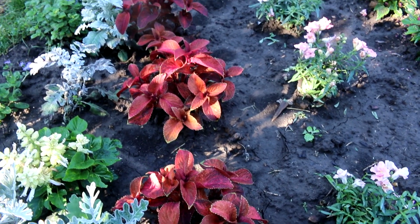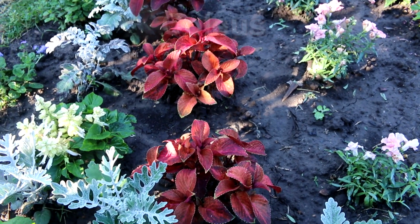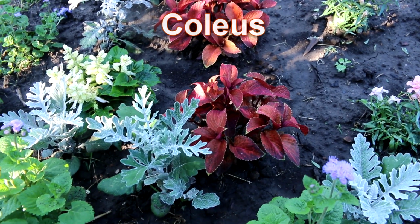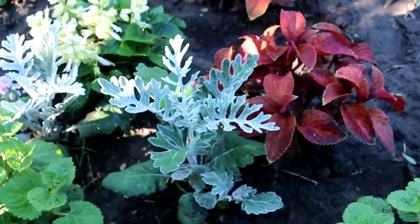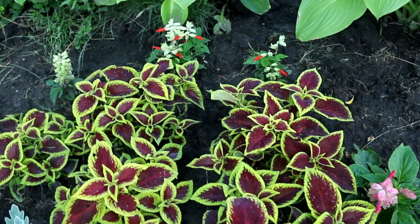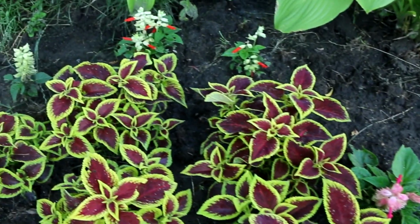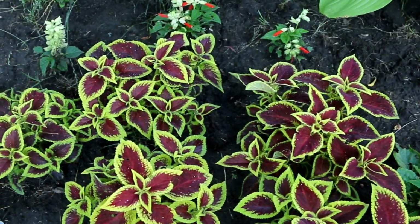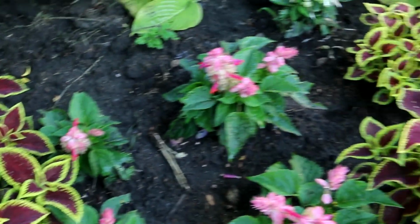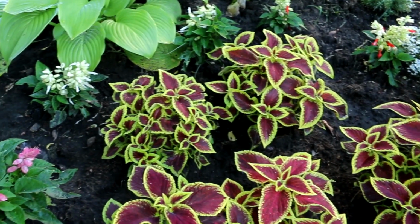Another decoration for my flower beds. Do you know this beautiful bright bush? Of course, I'm sure you know it's a coleus. The plant loves the sun and moisture, a lot of nutrients to grow such beautiful leaves. Don't forget about regular watering and top dressing with complex fertilizers if you grow coleus in the garden.